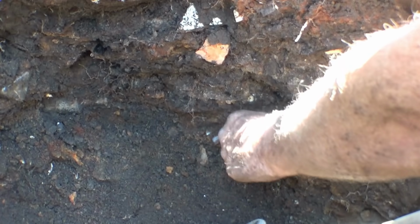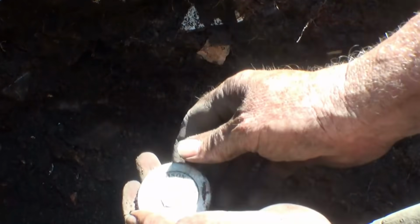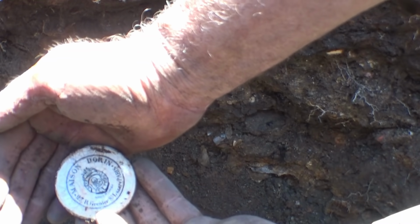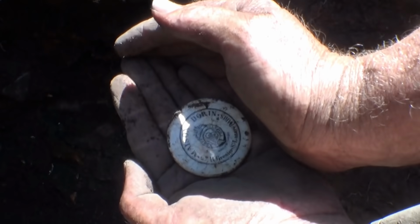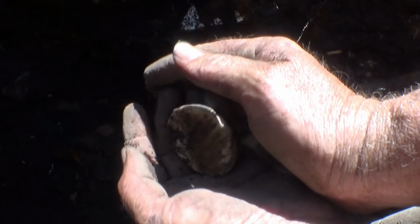I don't know if you can see it, but there's a pot lid in here sticking out. See that? See if we can get that out of there. All right. I don't know how much that's showing up there in this sunlight, but it says Maison Doran. Got the address, Grenier Street, Paris. And that's a lid to some kind of a little mustard jar, I think. I'm trying to shade it. You might be able to see it a little better. But anyway, I'll clean it up later.